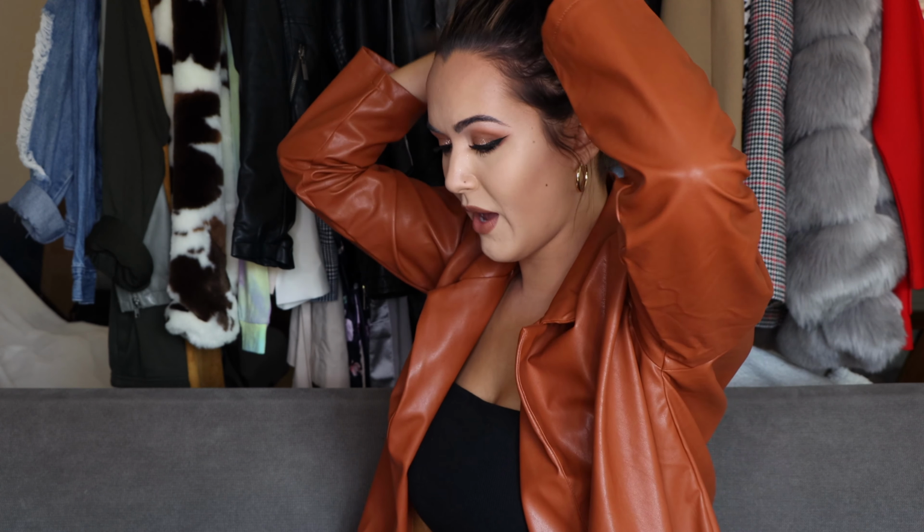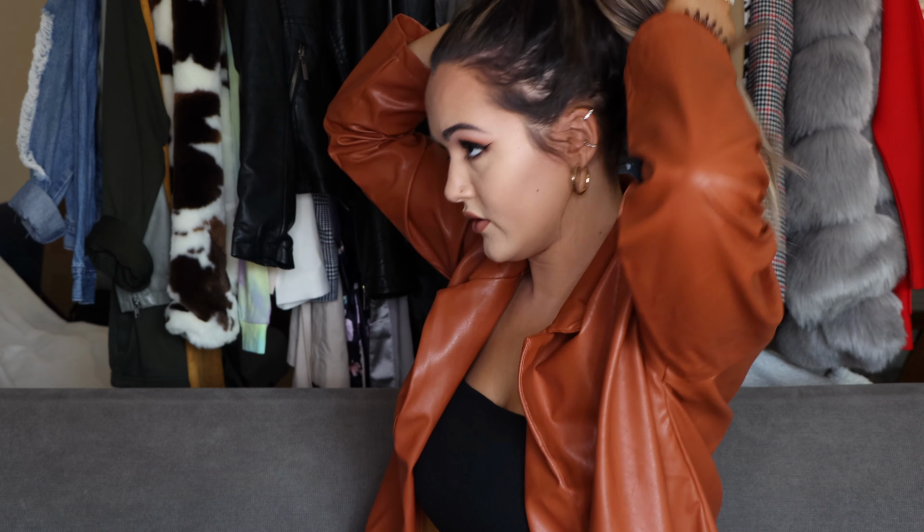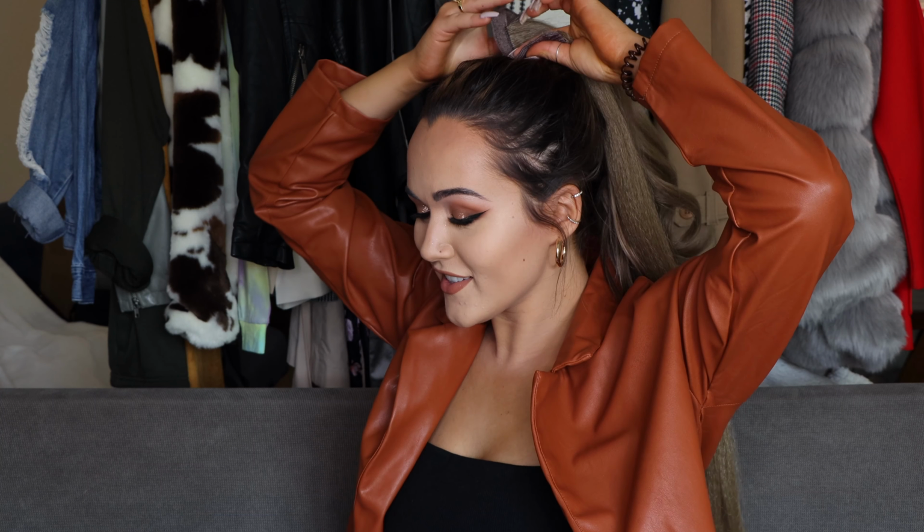I'm gonna do it 2 different ways. So we're gonna do it how it's just textured right now, and then I'm going to bring my bangs down a little bit, and then we're gonna try that out. So super easy. All right, we have our pony. Now, the best part. I'm so excited. I love this. I'm excited for you guys to see it.